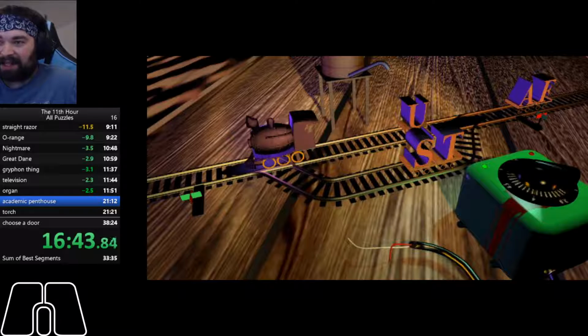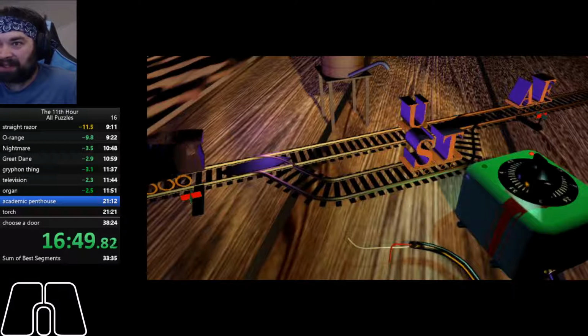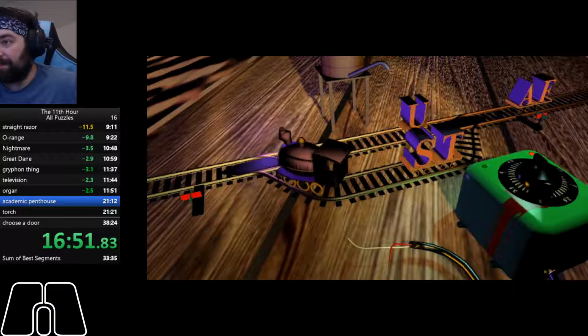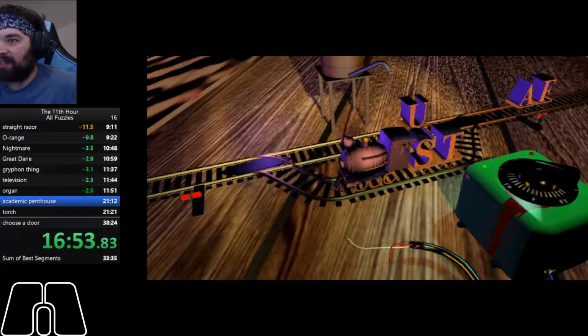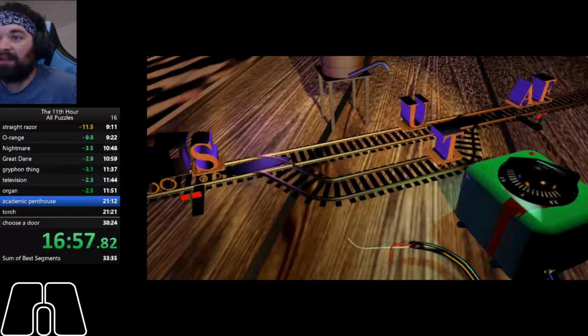This is a rather mundane puzzle, so I'm trying to talk as much as possible to have it be interesting, but this is 9 minutes of this. I just noticed that I didn't practice the honeycomb, which might be a problem, but we'll see that later.